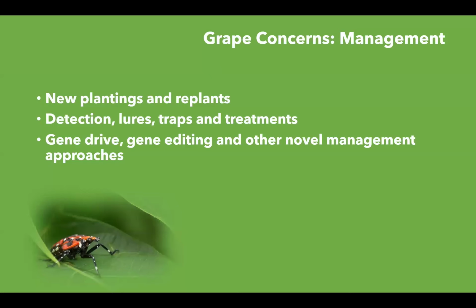So management concerns include new plantings and replants. As some of you may have presented earlier in the summit this year, new plants are especially vulnerable to SLF feeding, and often in the middle of mature vineyards, there's a need to replant vines. So how do you time that, and what's the economics of knowing when to plant grapevines? We're worried that we may or may not have successful detection lures, traps, and treatments, especially as the regulatory landscape kind of closes down on things that are effective. And we also wonder about novel approaches like gene drives, gene editing, and other things that can be done to alter the pest itself and to stop its ability to mate, or even its attraction to grapevines.